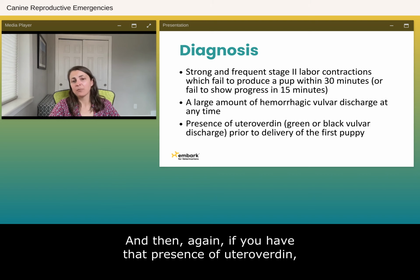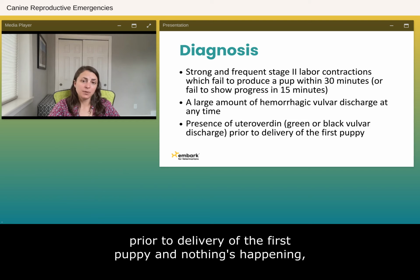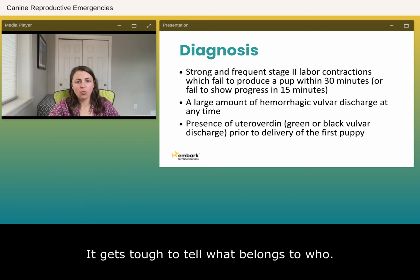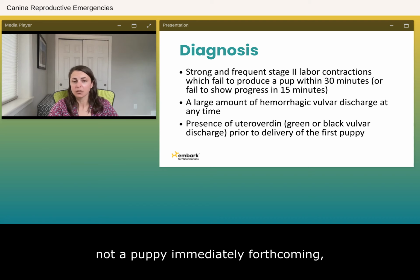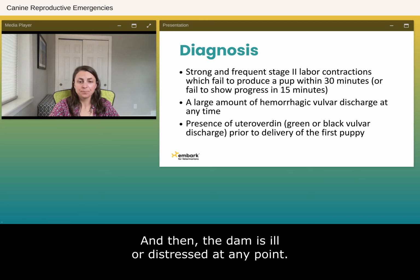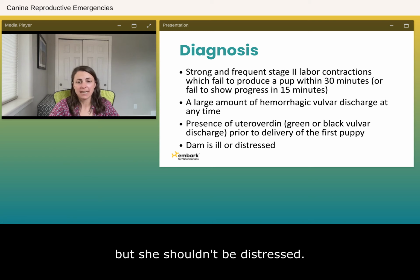And then again, if you have that presence of uteroverdin, so that green-black discharge, prior to delivery of the first puppy and nothing's happening, then that is cause for concern. After the first puppy, there's kind of discharge here, there, and everywhere. It gets tough to tell what belongs to who, but certainly if you see uteroverdin and there's not a puppy immediately forthcoming, like within the next 15 minutes or so, then that is potentially a problem and needs to be investigated. And then if the dam is ill or distressed at any point, so I would say that parturition is stressful, but she shouldn't be distressed.